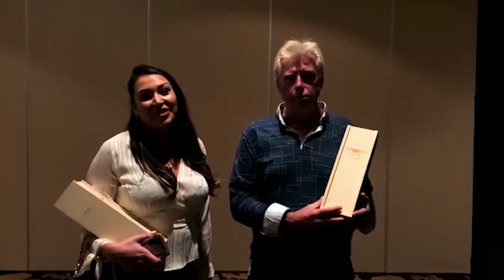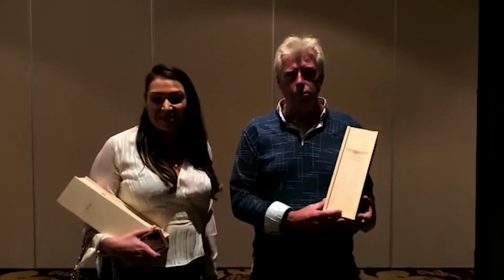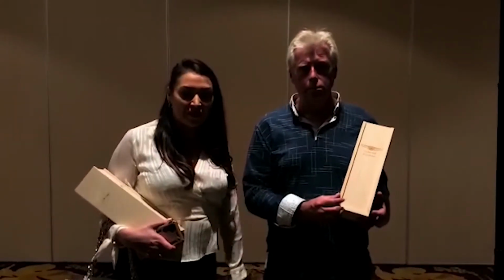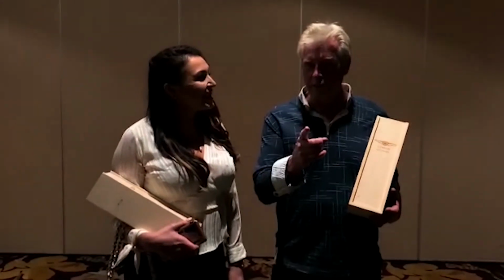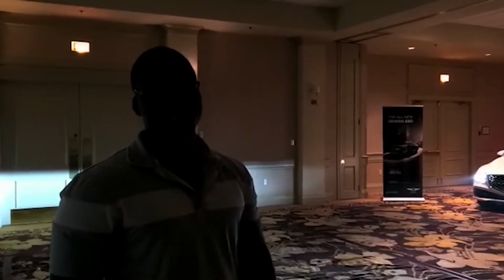I love all the innovation on the 80 from the one I have. It's looking really good, and I like that they changed the comfort and sport mode so that you can customize it. That's super cool. I'm 6'4" and I was comfortable in the back seat. Incredible. The interior design, it's awesome.